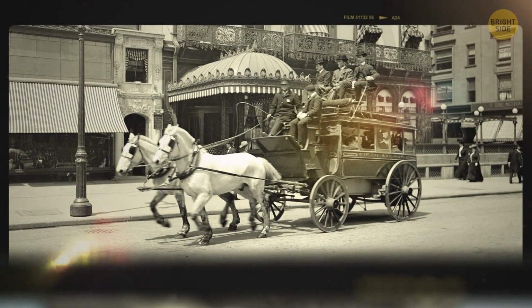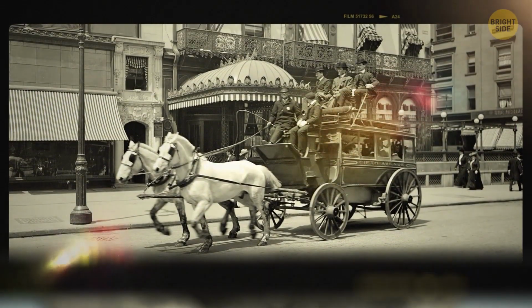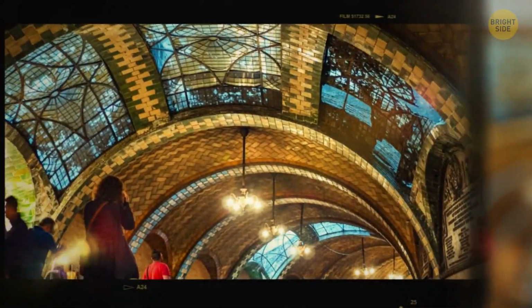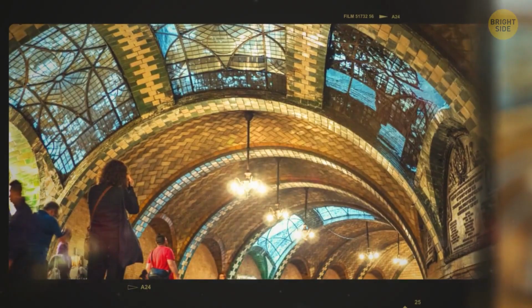Before this, urban dwellers moved around in carriages pulled by horses. No wonder the subway was such a hit. You might feel like a time traveler stepping inside the Old City Hall Station.